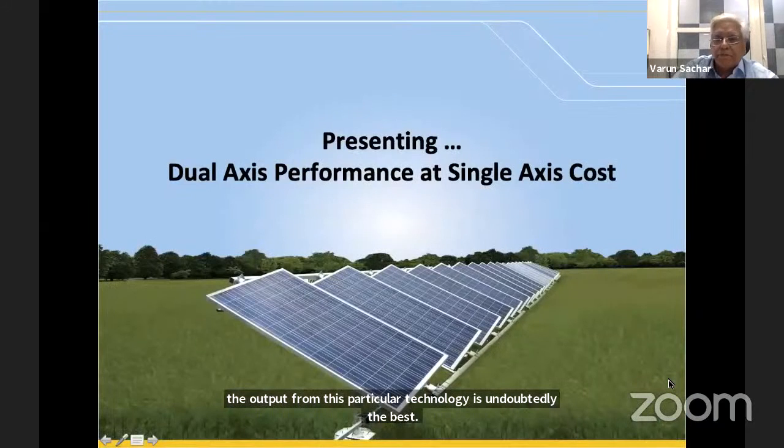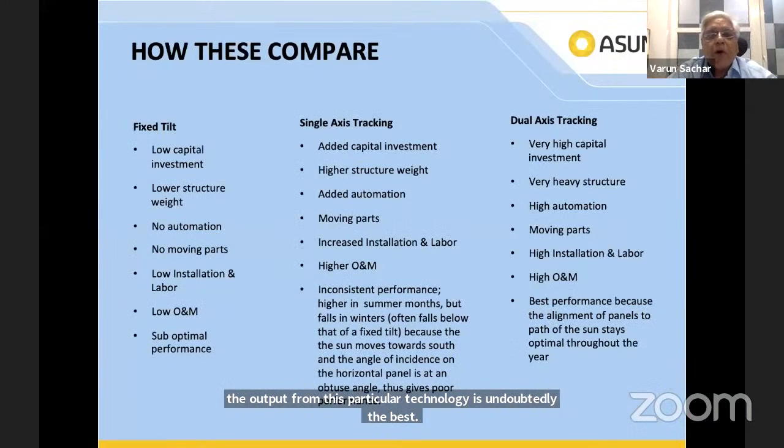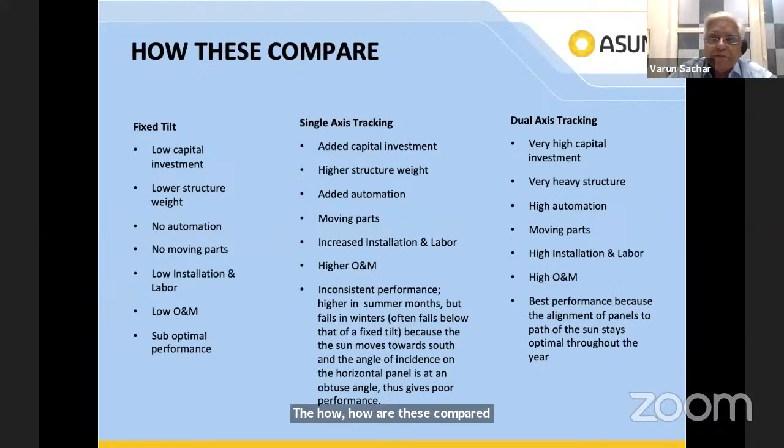Now, how are these compared? The fixed tilt is obviously low capital investment, low structure weight, no automation, no moving parts, low installation, low O&M, but the performance is suboptimal. So there is a drawback there. Single axis tracker, well, it does add some capital investment, high structural weight, added automation because it's moving, there are moving parts in it, increased installation and labor, and it has an O&M cost.